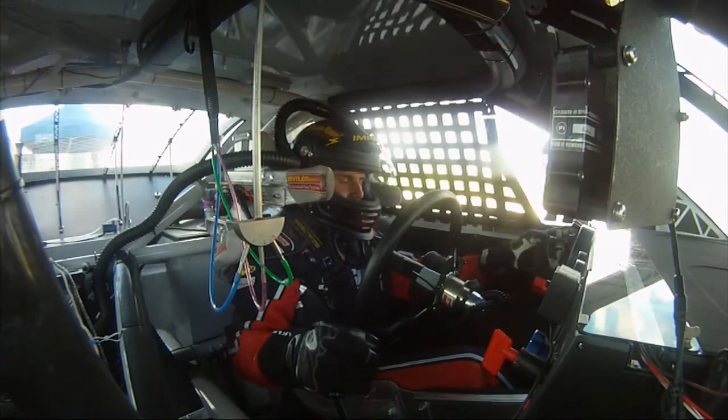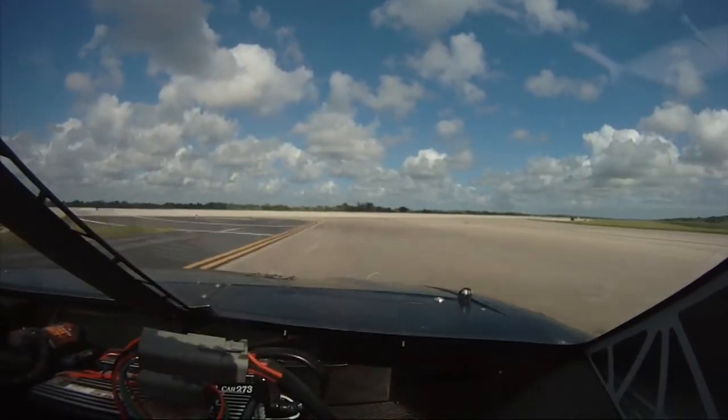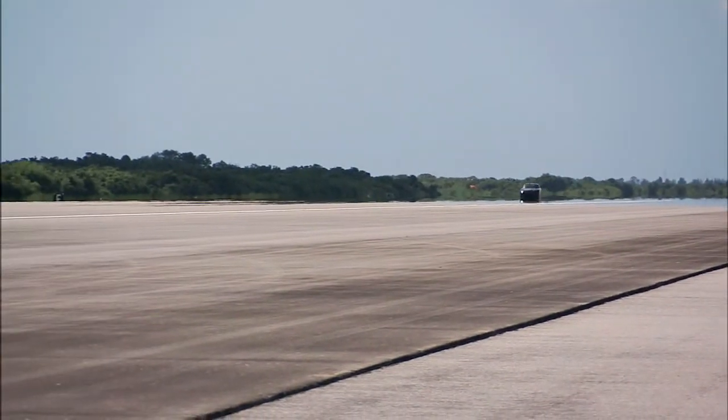DiBenedetto drove a car just like the ones raced at super speedways such as Daytona and Talladega. Capable of speeds above 200 miles per hour, the cars top out at about 230 miles per hour, the same speed as the shuttle when it touches down.